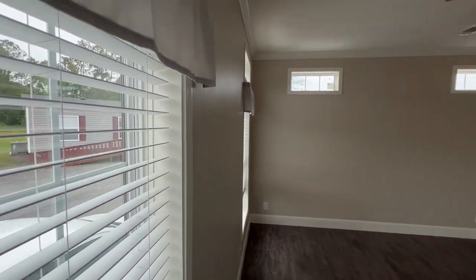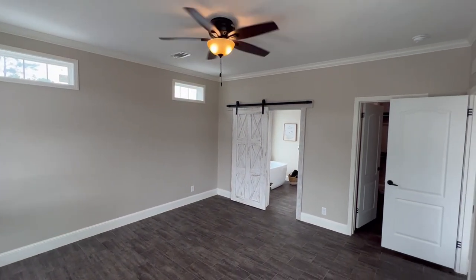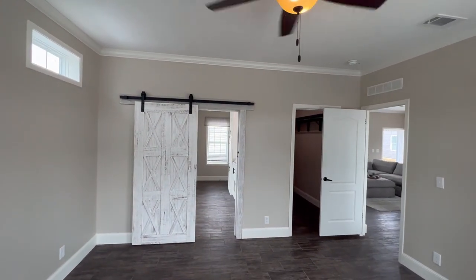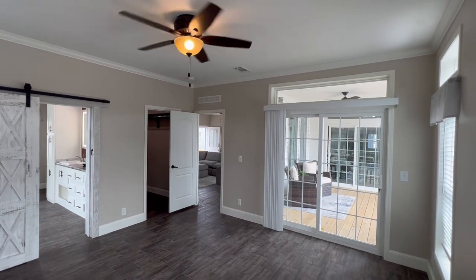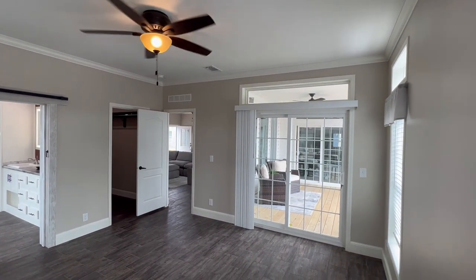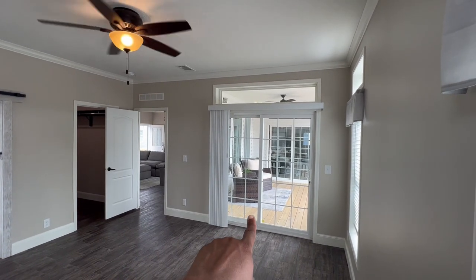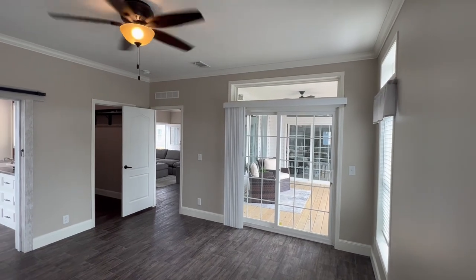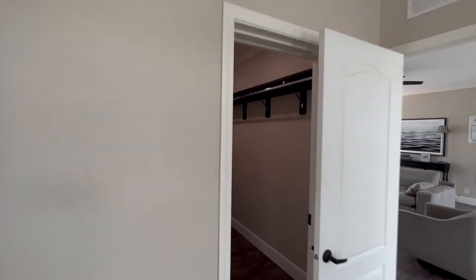Let's get you all a view from another angle. All right, let's take another look. Plenty of space for lots of big furniture if you want to add it. And of course, you would have access to your glass patio door from the master. That's nice. All right, let's take a look at the master closet, then we'll check out the master bathroom.